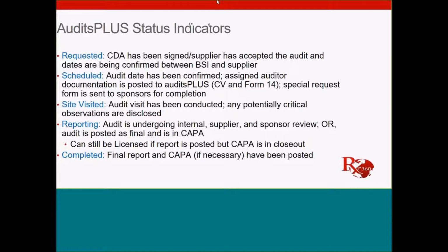You'll also be able to find the status indicators inside AuditsPLUS under Documents. Requested. And we will also be adding new status indicators in the enhancements. A couple will allow you to go in before the CAPA has been implemented and go into license.